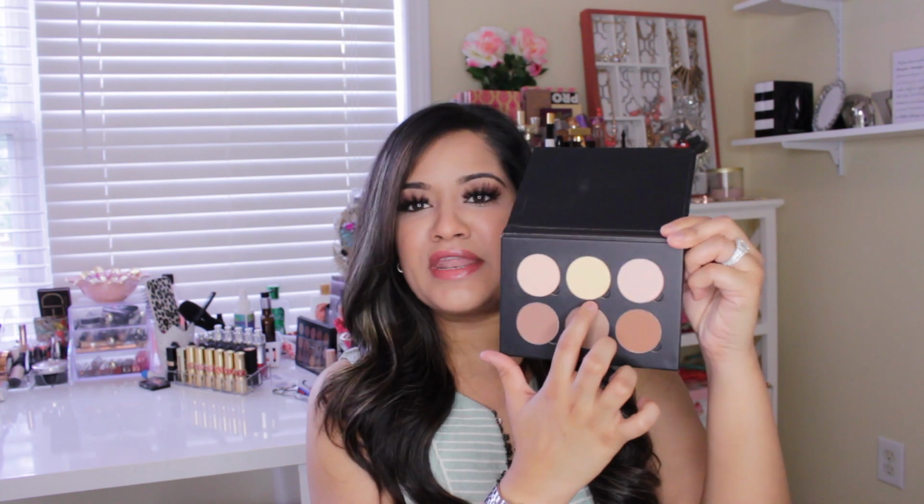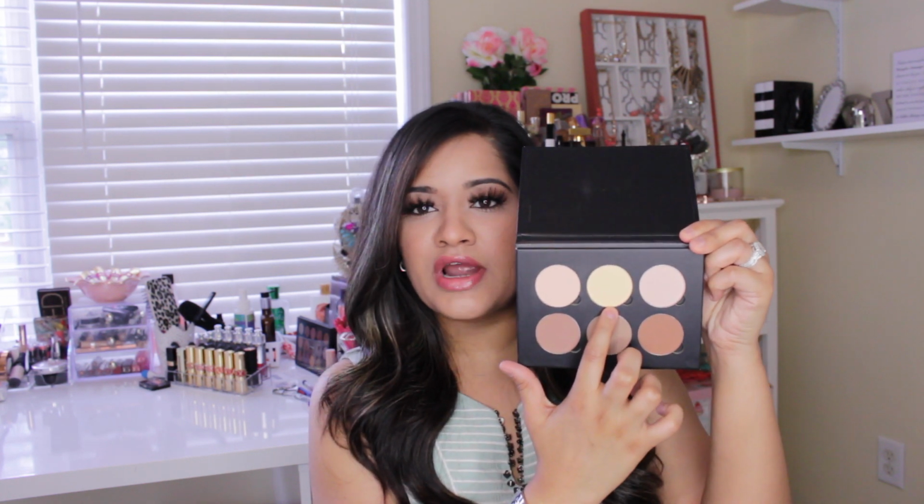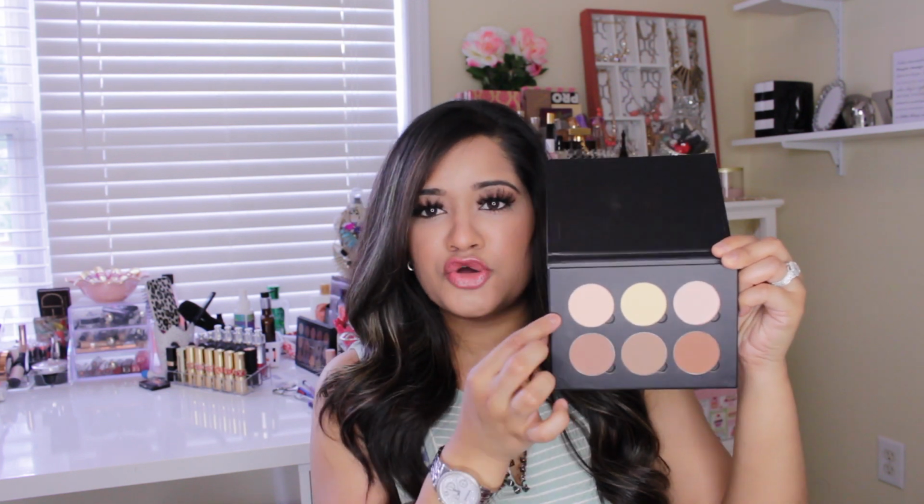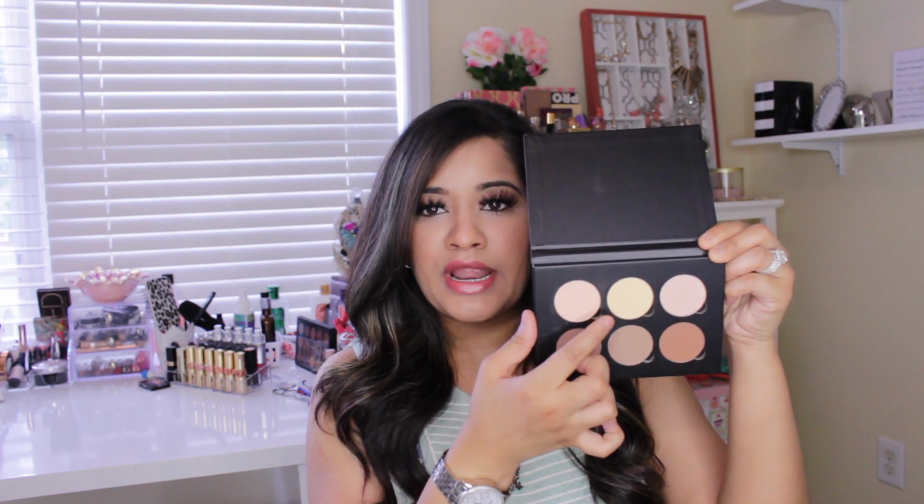It comes with a banana color powder for underneath your eyes, and this is just a lighter color. This is more if you're fair to light skin tone, I think this would work better. And then if you're more yellow undertones, I think this yellow would look really good for setting your concealer. And this is just a really nice subtle highlight.